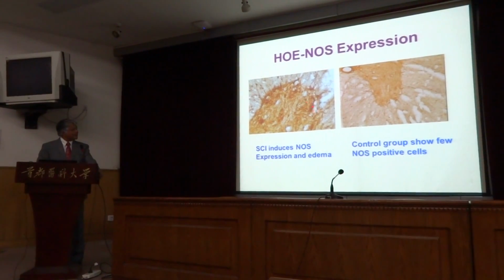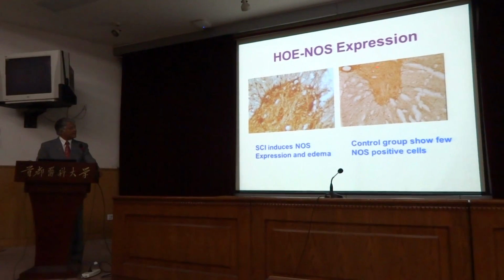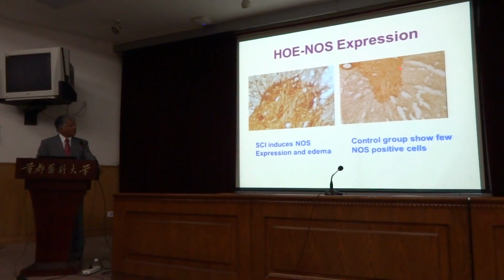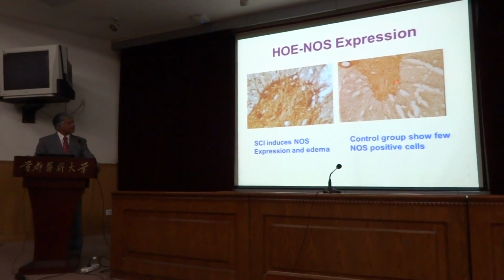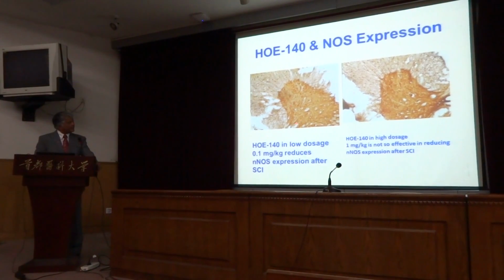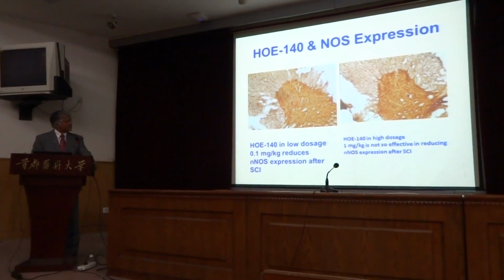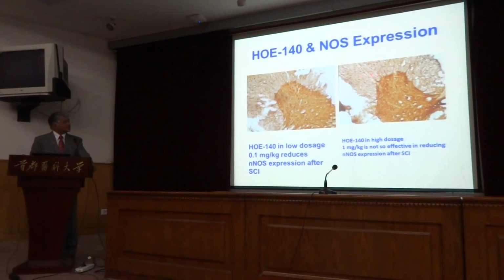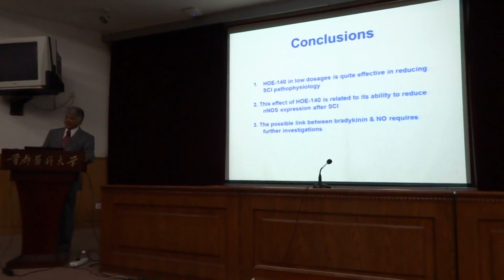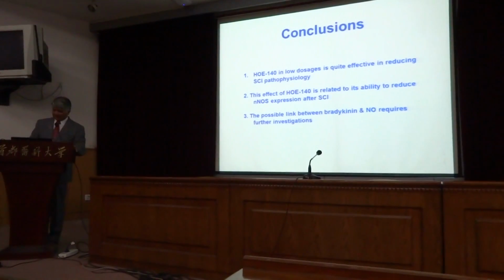These are the examples here, nitric oxide synthase, and after low doses you can see that the ventral spinal cord is also normal and you can't see much nitric oxide synthase level. Here you can see that low doses and high doses gave different results. So the drug doses and timing is also important.